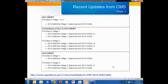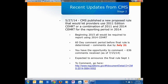So the updates from CMS, like I said, was issued in May, and it gives you the ability to use different combinations of your certified system. I'll give you an example. I'm working with a customer that has an ED system that just got certified in May. They will not get their certified for 2014 version until October. So that is an example of where they may be using 2014 and 2011 in combination to attest. Everybody has to have 2014 by October the 1st.